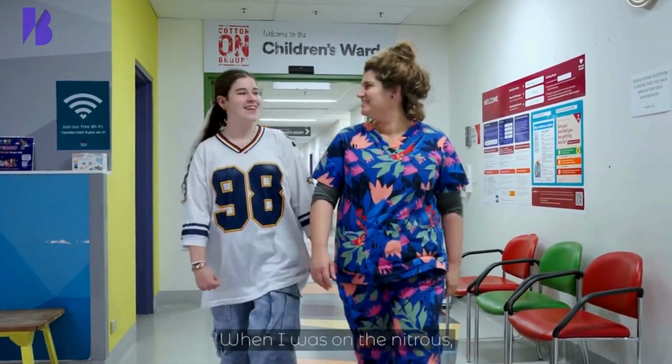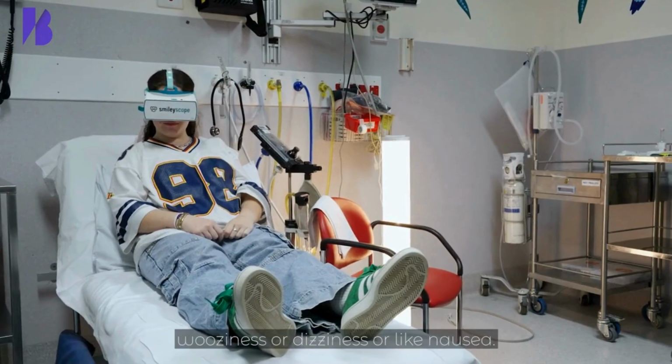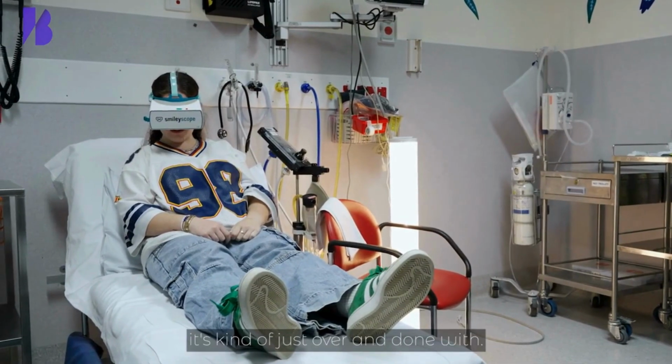When I was on the nitrous, I'd have to sit there for a little while, make sure there was no wooziness or dizziness or nausea. But with the Smileyscope, it's kind of just over and done with, and I can go home straight away if I'd like to.